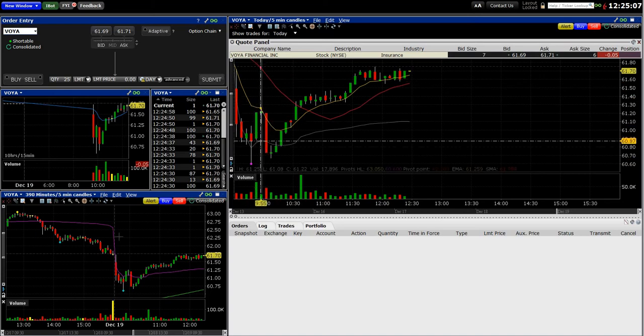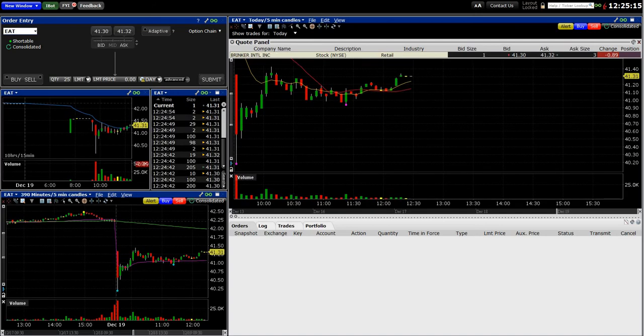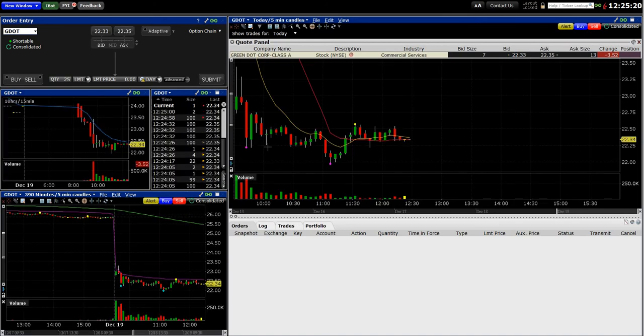Voya, another one that was down on the day, came back up through VWAP. Definitely worth looking at. Didn't pull the trigger on that one. I think Green Dot was another one that was down, and I was looking for a bounce over VWAP, but it hasn't regained VWAP. So until it does that, it's just not even going to come on my radar.